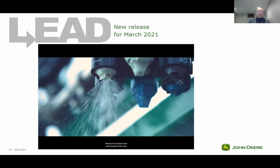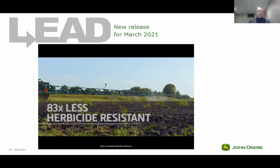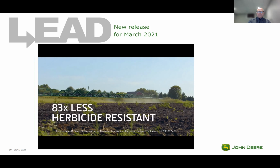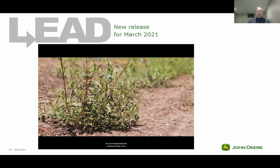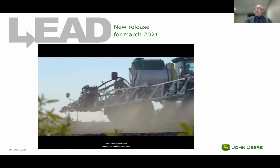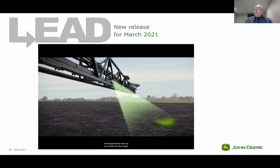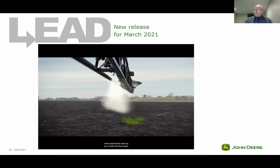Research has shown that weeds sprayed with more than 2 modes of action are 83 times less likely to develop herbicide resistance. So you'll target herbicide-resistant weeds more cost-effectively with one tank mix, containing more modes of action, and you'll only apply it to just the weeds, significantly reducing your overall chemical usage.